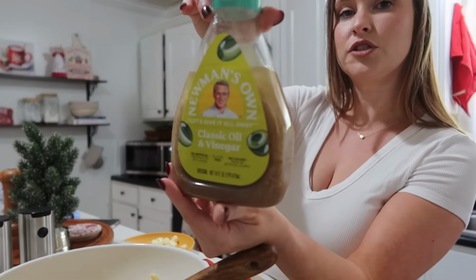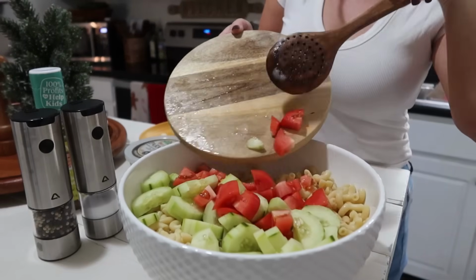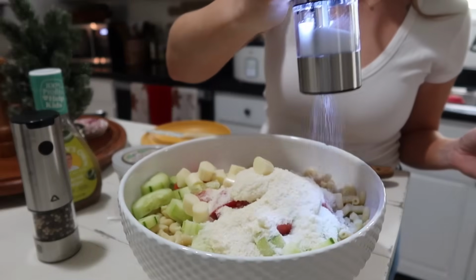I'm just gonna finish this bottle of dressing. It's Newman's Own oil and vinegar, and then of course salt and pepper. So that's basically all I'm gonna do to this pasta salad.